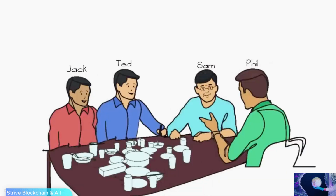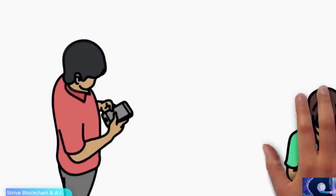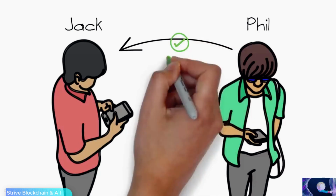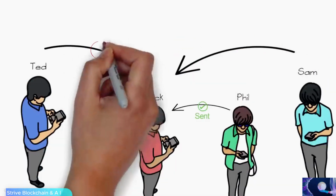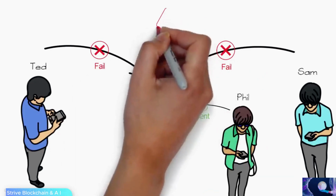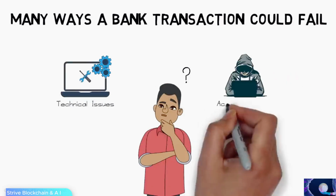Imagine four friends, Jack, Ted, Sam, and Phil, meet up for dinner. After they're done, Jack pays the bill and all of them decide to split the expense amongst each other. On the next day, when Phil sends his share to Jack via online money transfer, the transaction goes through without a hitch. Then Ted and Sam send their respective shares to Jack, but their transactions don't go through. The failed transaction cites some issues at the bank.